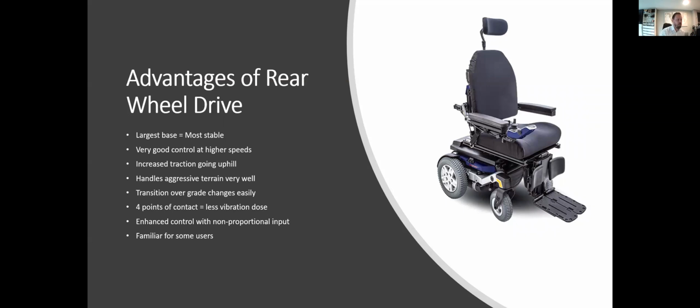Rear wheel drives also handle aggressive terrain very, very well, and they transition over obstacles with relative ease. And part of the reason behind that is you have a really big front caster here. Now on this example, this is a 9-inch caster, but different chairs will have different options for you, including this one here. And actually, you can do an 8-inch caster, a 9-inch caster, or a 10-inch caster. Because of those big front casters, it can really get over top of obstacles without any real trouble.